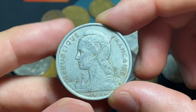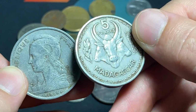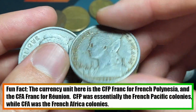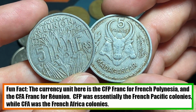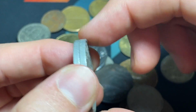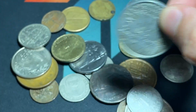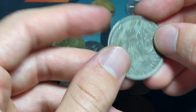I would love to own one of these in uncirculated condition. It looks like somehow we found 2 of them. But that one's from Madagascar. So I wonder if these were on the same currency system, because here's 5 francs from Réunion, here's 5 francs from Madagascar. So I'll have to do an update as well on those and see what unit, because those look almost the same. I don't know if it was just French colonies and they all had the same currency, or if it was totally different. Very interesting, things to think about, I guess.